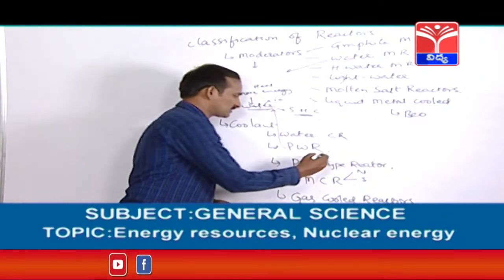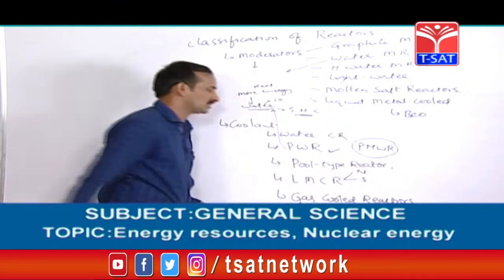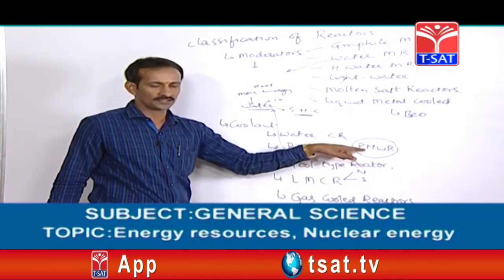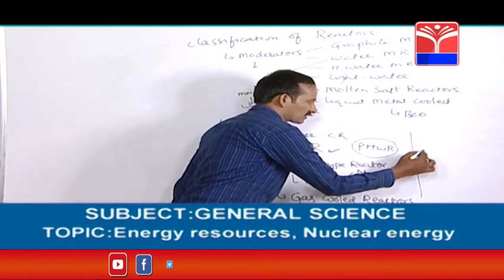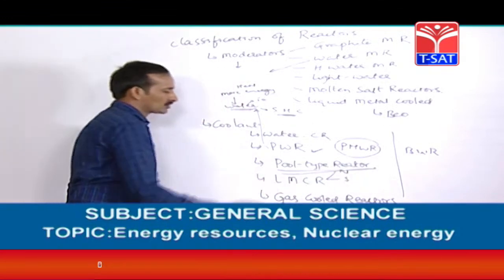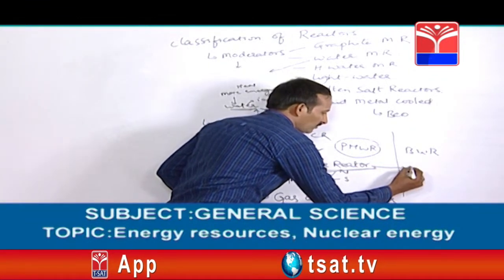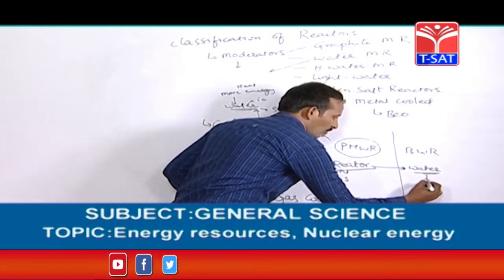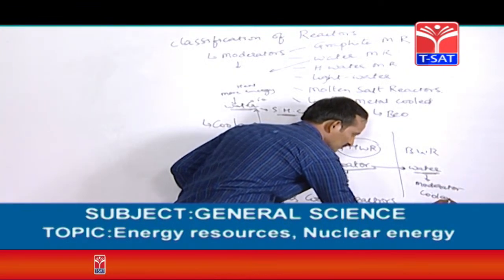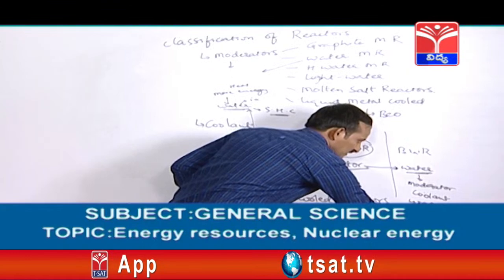Of course, amongst these, pressurized water reactors and pressurized heavy water reactors are heavily used in India also. Most of the reactors installed in India belong to pressurized heavy water reactors. Of course, we have another kind of reactor also, that is the boiling water reactor. If we see a pool type reactor, it means the nuclear fuel and the nuclear core are all immersed in water. So here water acts as moderator as well as coolant, and it is also used to reduce the pressure exerted in the reactor.